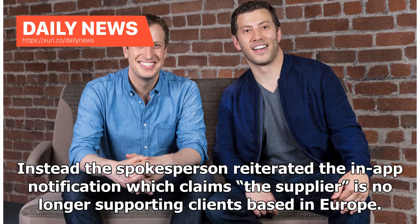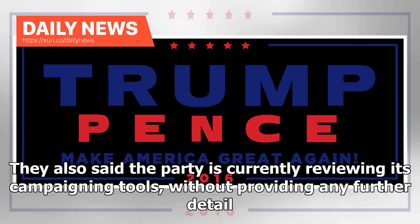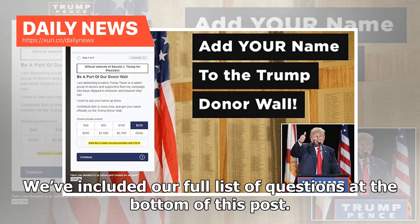Instead, the spokesperson reiterated the in-app notification which claims the supplier is no longer supporting clients based in Europe. They also said the party is currently reviewing its campaigning tools, without providing any further detail. We've included our full list of questions at the bottom of this post.